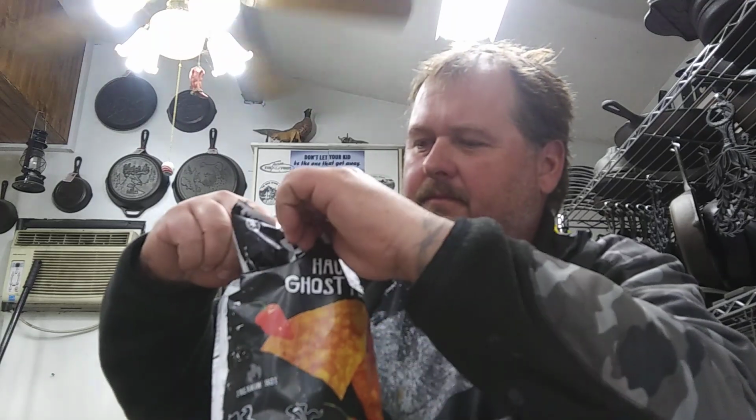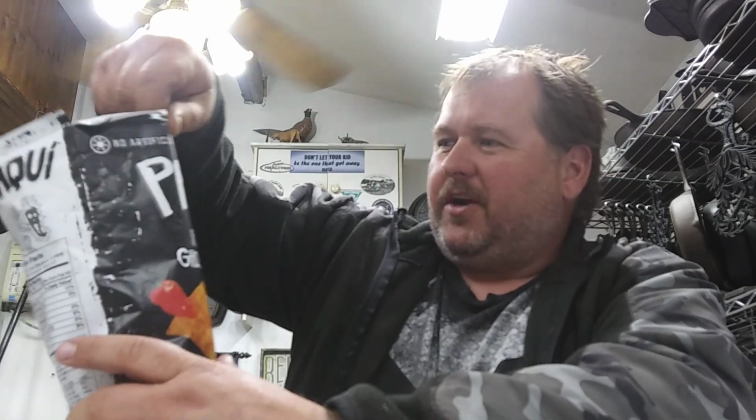I found these at Fresh Thyme, spelled like the herb, T-H-Y-M-E, which I guess makes sense because they're no artificial ingredients, non-GMO verified. And they had a whole shelf full of them, so now I know where to get them. I'm going to take my jacket off because I think I might start sweating. I don't know. We'll see.